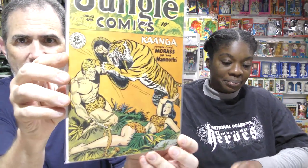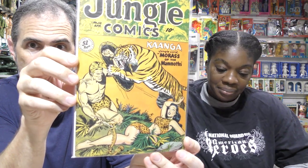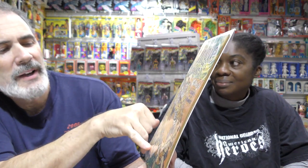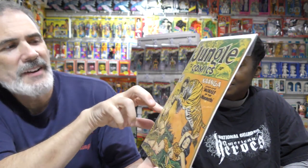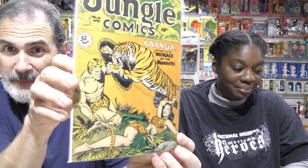Oh, Kanga the Jungle Lord in Jungle Comics. You see this guy. Is he going to be able to defeat this tiger? And what of the woman? And you see that she's in a trap. She stepped in a trap here, and it got her around the calf. And while he's fighting the tiger, he's cutting the trap open at the same time. Multitasking.